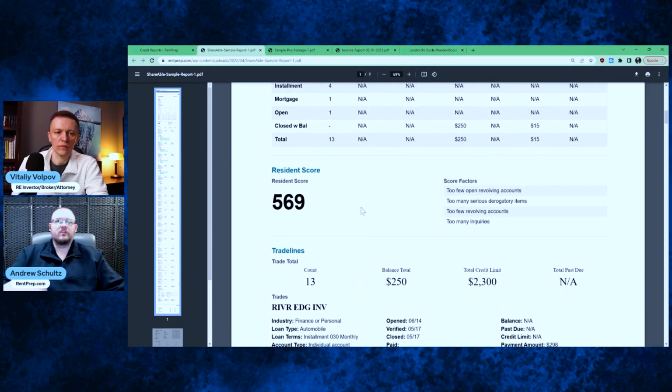Now, I want to mention that this is not a true FICO score. This is actually something that has been developed by TransUnion as an alternative to the FICO score for landlords specifically, because it's geared more towards the criteria that a landlord is focused on.